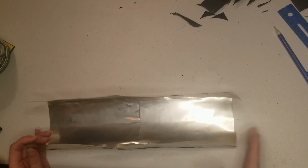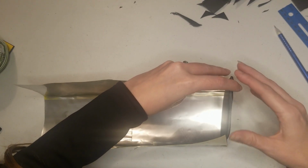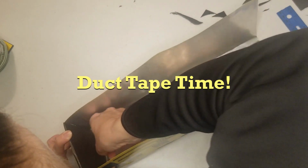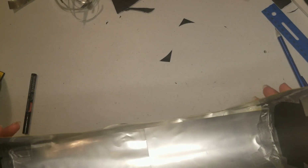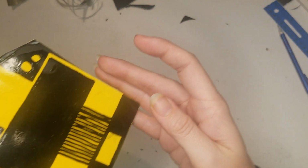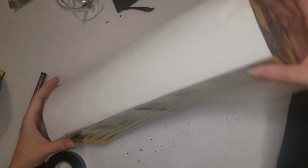Front of the bus is this end. Front of the bus is this one. I have a feeling this is going to be problematic. We went in here with some duct tape. We got this all taped down inside both sides. Now this is going to be enclosed, so nobody's going to see all the duct tape. Not a problem. We've got the setup for our little bus here. Here's the front and the back. And now we just got to put the bottom on.